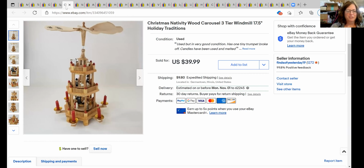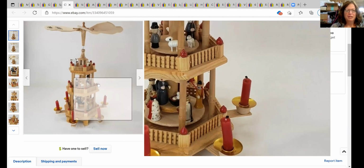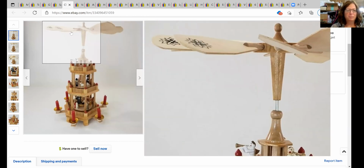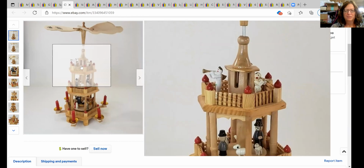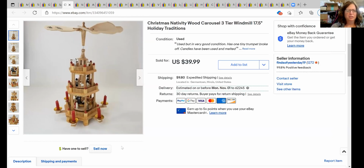This number 5 was a Christmas Nativity wood carousel. When you light the candles on this, it makes the fan blades spin around. They call it a nativity because of the little figures in the middle here. It's usually German. The German ones do sell for more, but this particular one was a reproduction. I think maybe it was even sold at Walmart or Target or one of the department stores. I did pay $3 for it at an auction, and the sold price was $51.74. That was with shipping. My profit was $32.99.